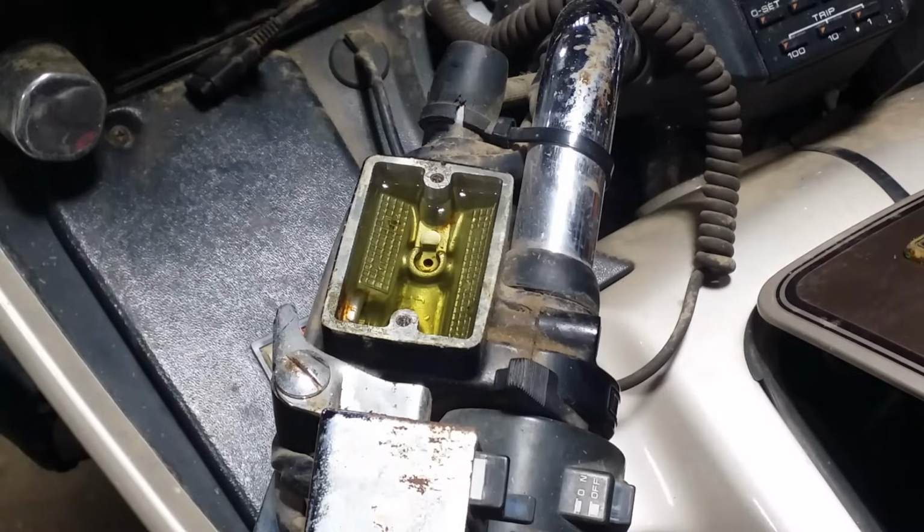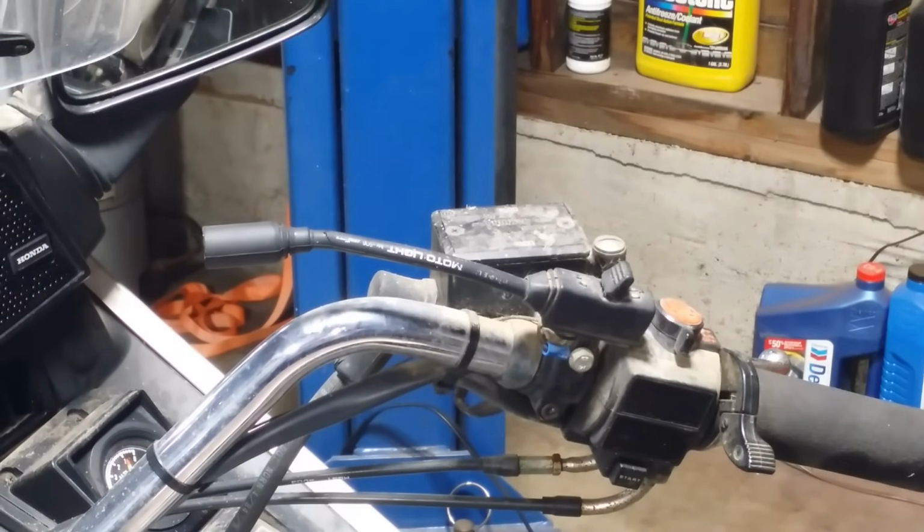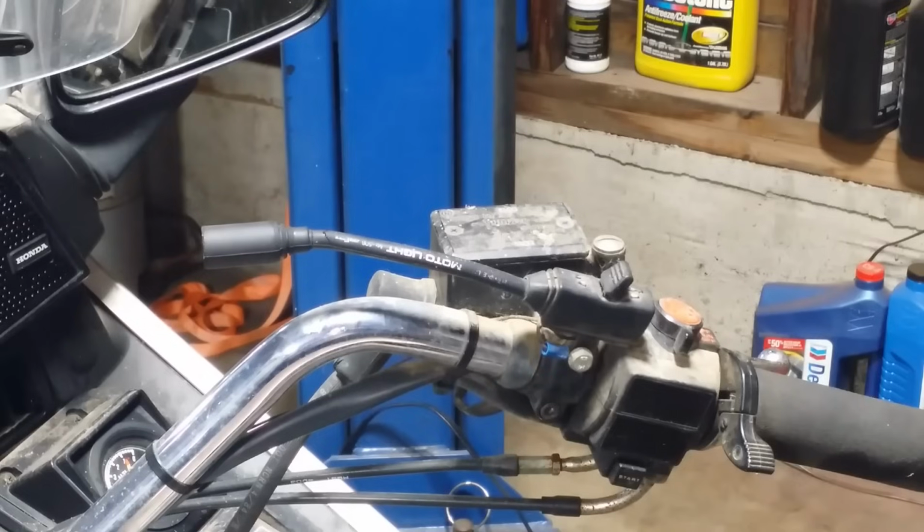I might pull the top off the front brake master cylinder and just either suck all the fluid out of it, clean it up, top it off, and go from there. The front brake actually works.